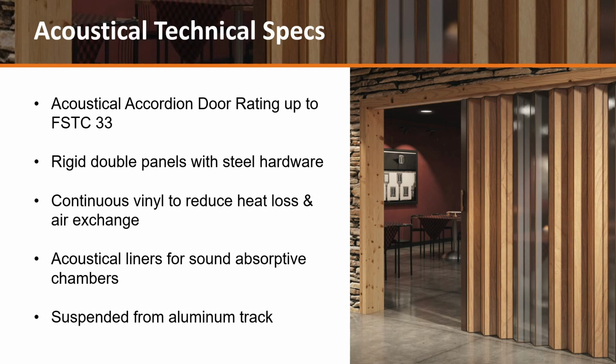Acoustical liners are applied to both interior faces in a configuration to create individual sound-absorbing chambers. The door should be suspended from aluminum extruded overhead track with a wood ceiling guard to provide ease of use. The acoustic accordion door can be tailored to meet exact specifications, including size, latches, and finish. Design professionals can choose from a variety of attractive hardwood and vinyl laminate finishes for this double-sided door.